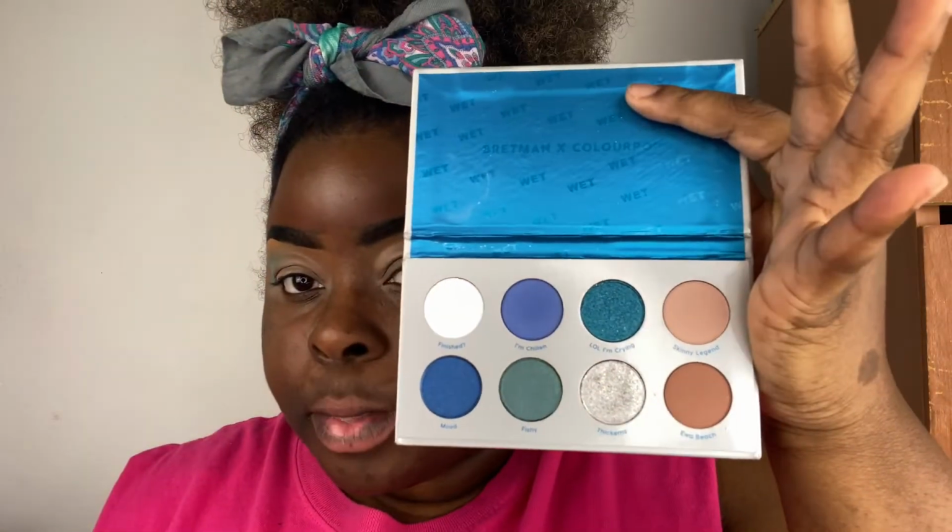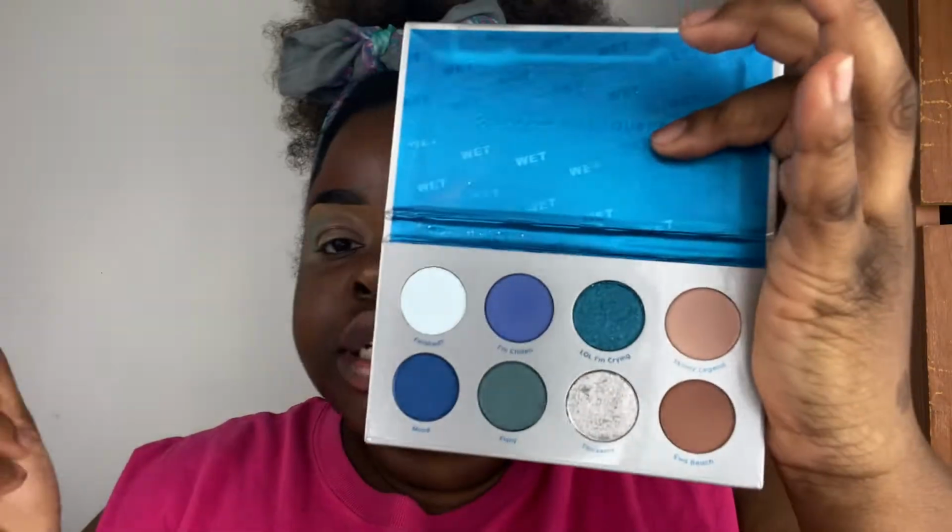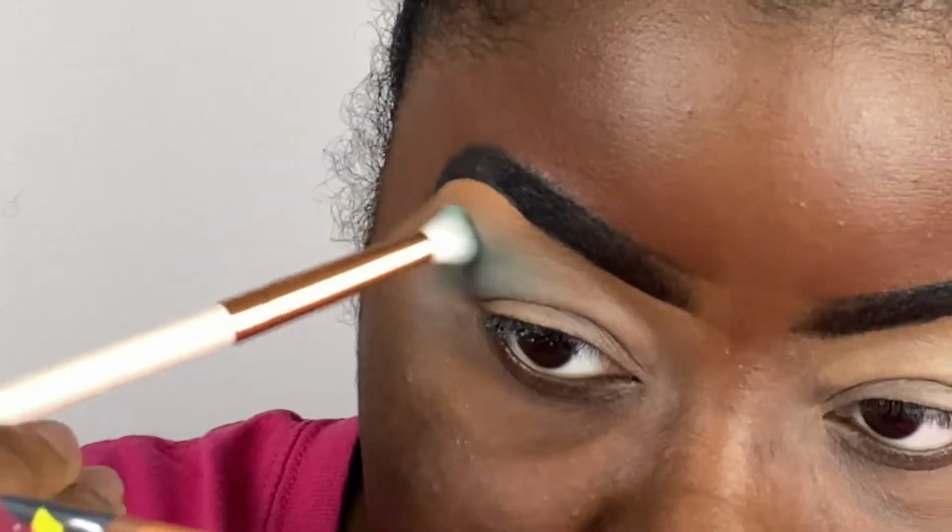I'm gonna go into the BRETMAN X ColourPop wet palette. This is the palette with pretty much the blue palette. This shade right here is called Finished. It's white, but it's a blue-tinted white. I'm going to go in with the same brush, but lightly tap it, and use that to blend out the harsh edges of the blue that I just put down.